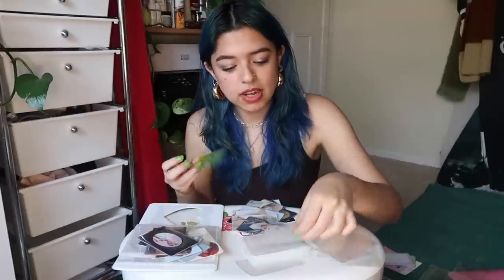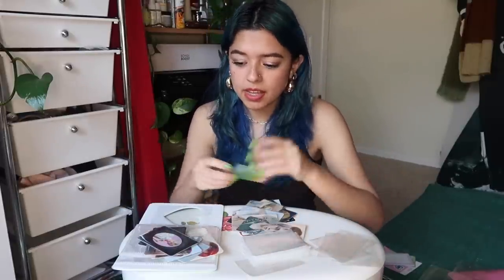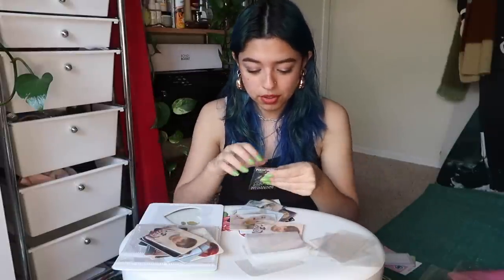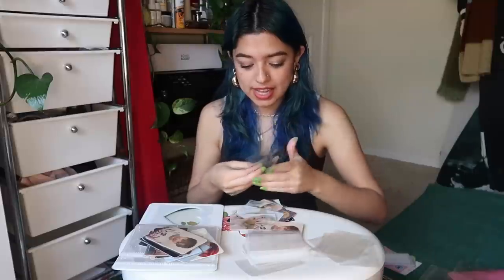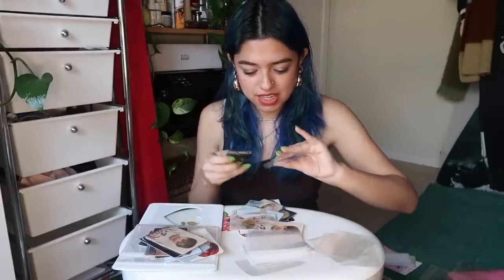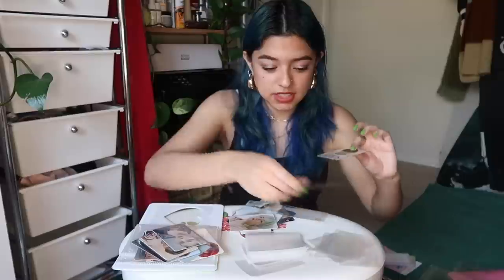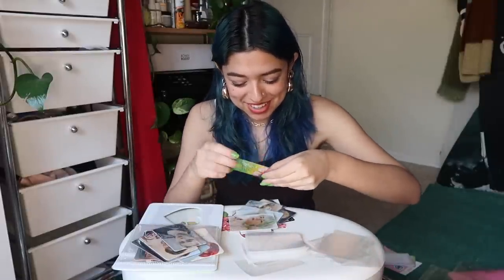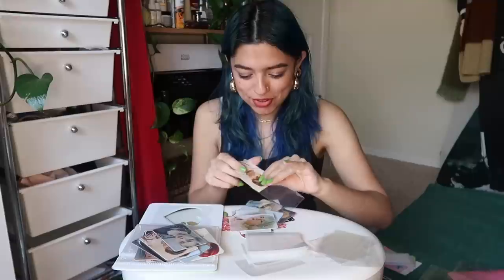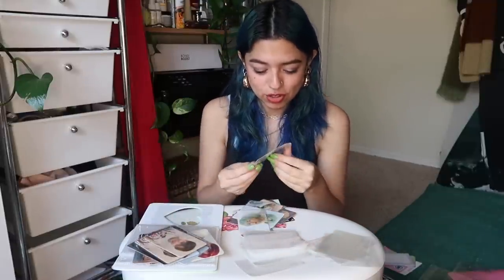I realized that I also have a lot of duplicate PCs. Sometimes I end up buying individual PCs from Mercari or Instagram, and then I end up buying the album, and then I end up actually pulling that same PC. And I'm like, damn, if only I had waited a little bit. I always want to sell the duplicates, but I can't seem to bring myself to sell them because I get so attached. Also, I feel like if something happens to one of the PCs, then I'll have that extra copy.